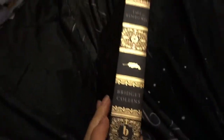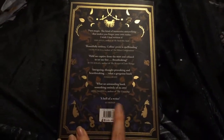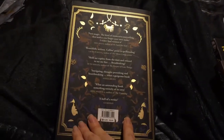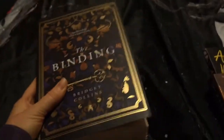I don't know what I'm doing. I'm getting distracted. So this is obviously the paperback version of it. It was released in hardcover first, from what I know, but I requested this to review when I saw that they were offering it for review for paperback. And this one is actually cool because it's got deckled edges on the paperback, and I haven't actually seen that on paperback before. So as you can see, we've got zigzag deckled edges.